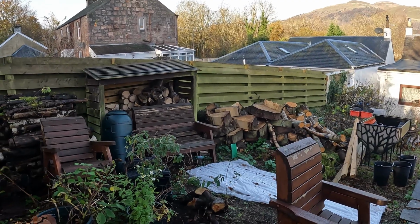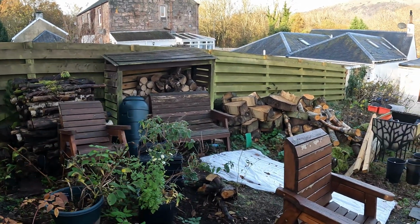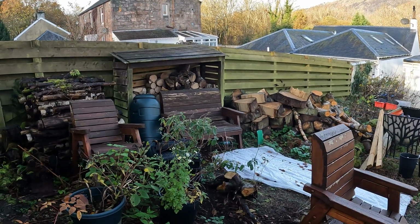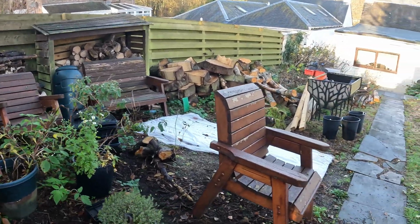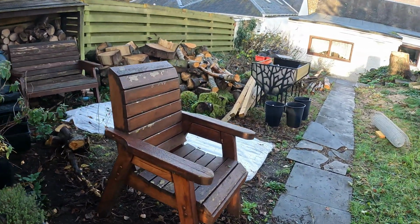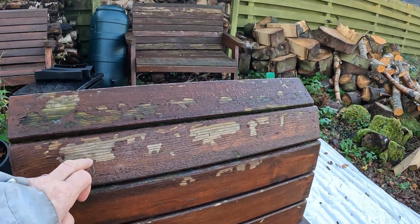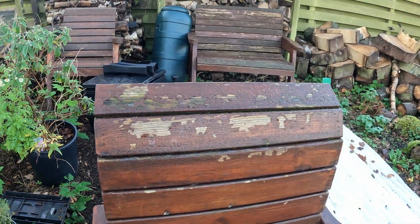I need to get some pallets. So we can see one of my water butts and some wooden furniture that I brought from the house as well. It's really needing another treatment, but I actually wood treated it last year, 3 coats, and I did sand in between, but look, it's just coming off. So it's really needing it again.